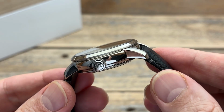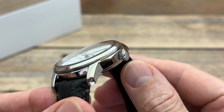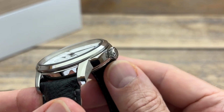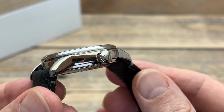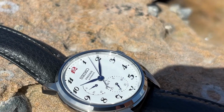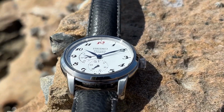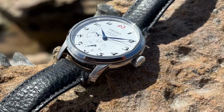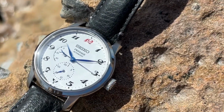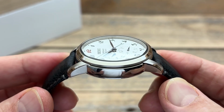What Seiko has done is they've created a case that retains a relative simplicity sort of look, but they've also added those details that I find more and more important to me as I've chosen a watch. And really, when I look at the case, I see three things that stand out. Firstly, when you look at that solid bezel, there is a clear separation between the bezel and the case, creating an element of interest and a sort of separation between the top and the sides of that watch.